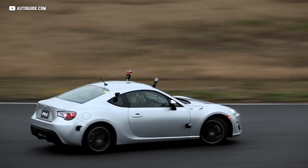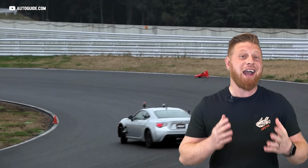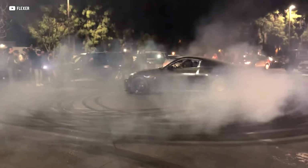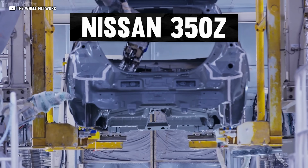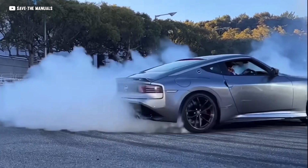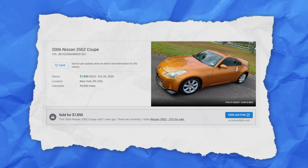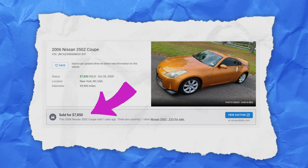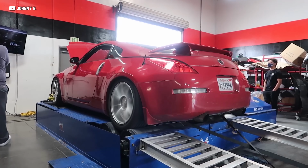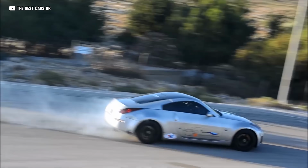The 86 will give you plenty of miles per gallon, but it's actually one of the most expensive cars on our list. So if you want a Japanese sports car for even less, the Nissan 350Z might be for you. Nissan have been making sports cars for decades, from the beautiful 240Z of the 70s to the brand new 2023 Z. And you can now have part of that heritage for around $8,000. That'll get you a lively V6 engine, 280 horsepower, and all the potential for an awesome project car.